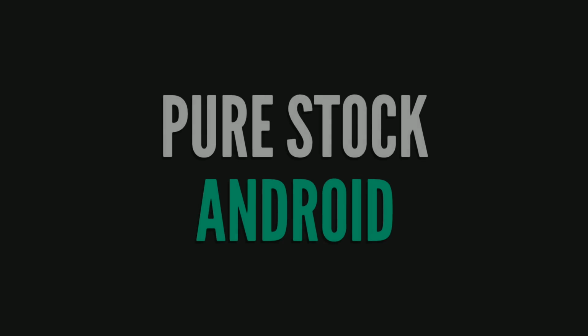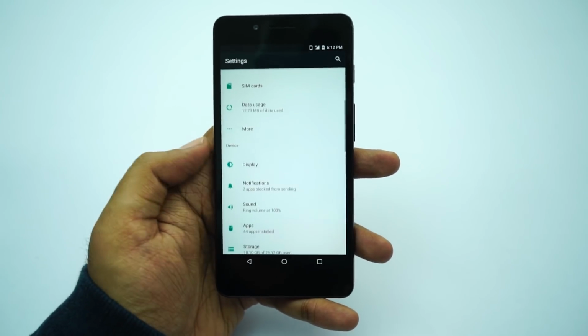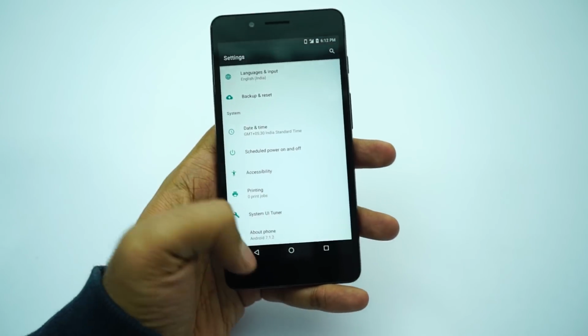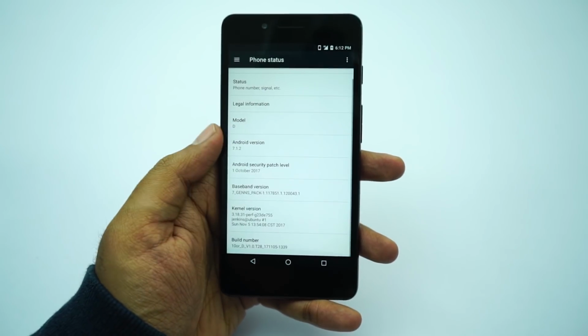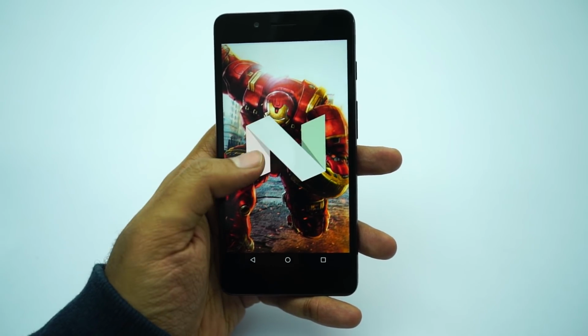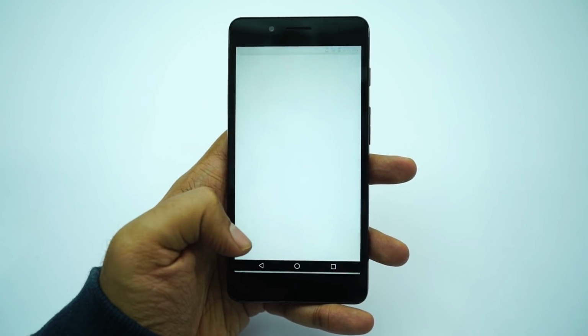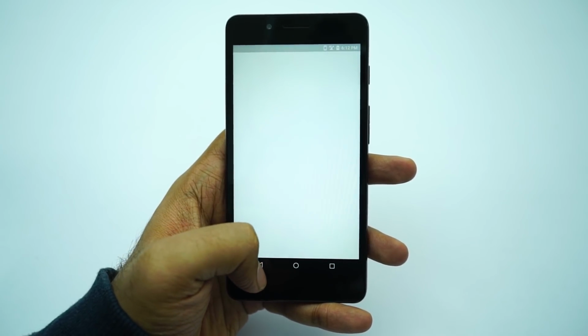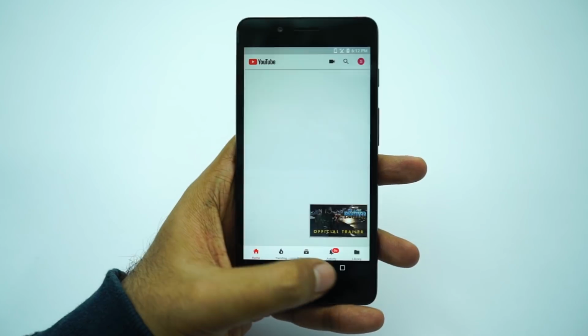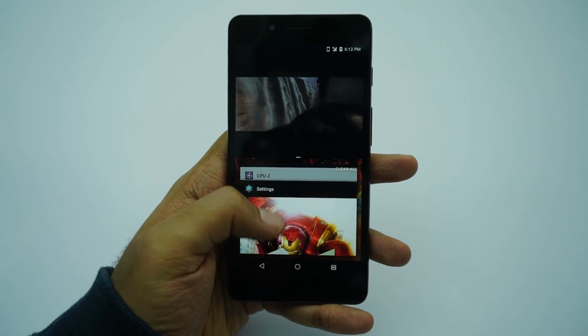First reason would be the pure stock Android experience. Yes, some people love the pure stock Android and some people don't, but at the end of the day, that's what Google makes and it is super light and very responsive. Currently this phone is running pure stock Android based on Android 7.1.2 and it is upgradable to Android Oreo 8.2. So far everything feels very responsive and snappy with all the material animations. It will remain the same even after a year, just like the Moto phones.